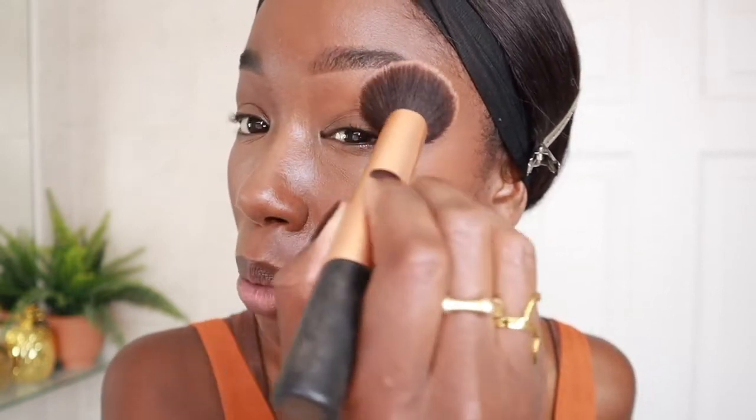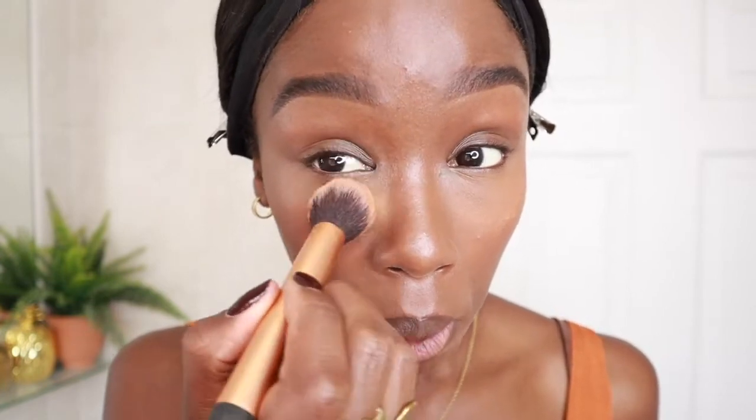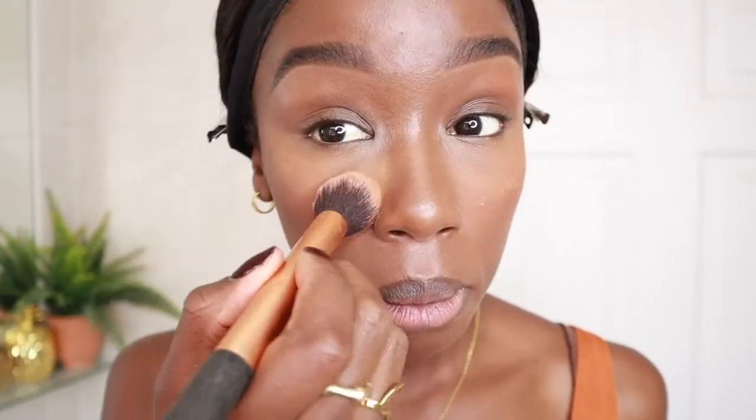into my brow bone. I would normally just do this with my bronzer, but I tried this out the other day and I really liked it. So I just add a little bit there, and then just making sure that looks really seamless. And then next I'm gonna set that with my Laura Mercier powder, as I always do, to try and just hold that in place and stop it from creasing.